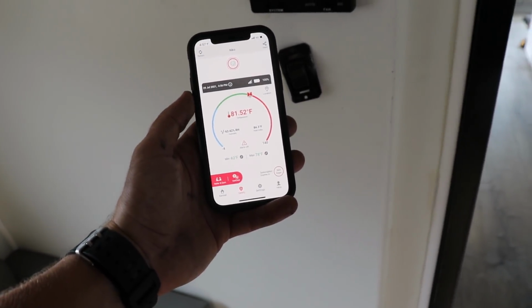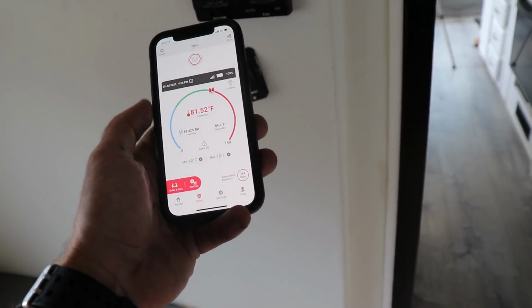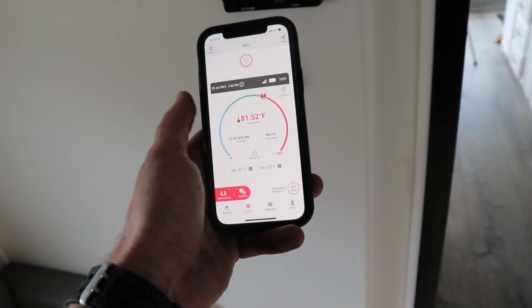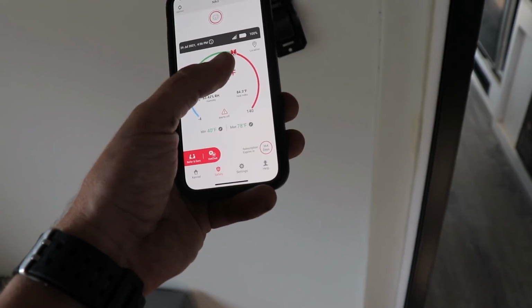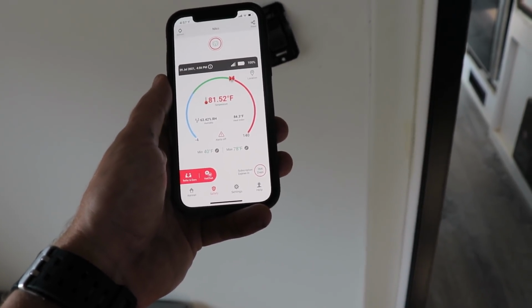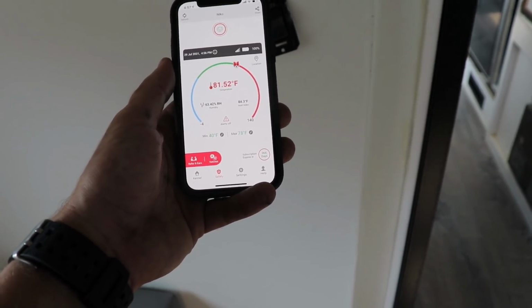So it comes with a really cool app, easy to download, user-friendly, nothing too complicated about it. And like I said, it'll tell you how much your power is, 100% charge, pretty cool, and the temperature, what's going on. So if I had a dog, it'd definitely be not too comfortable right now, but hey, it's way better than being outside. I'm pretty happy right now.